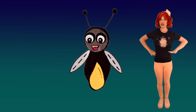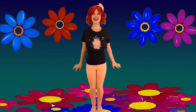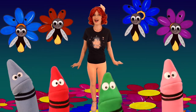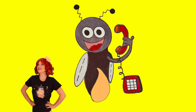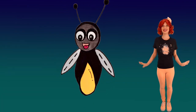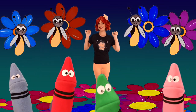Fireflies are lighting up the night, glowing yellow and blinking their light. Fireflies are flying in the sky, spinning around up so very high. Firefly, ooh, firefly, yeah, yeah, yeah. Fireflies blink yellow, that's what they do. Fireflies are beetles, this is true, glowing bright yellow to talk to you. Fireflies live in gardens and forests too. Flying is their favorite thing to do.